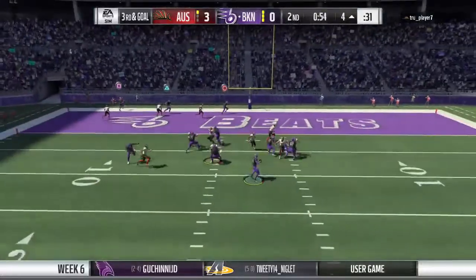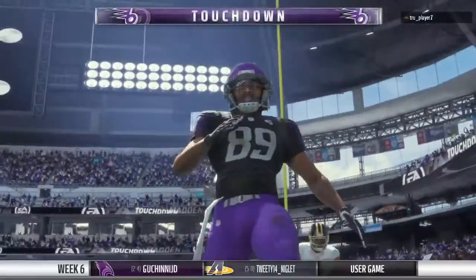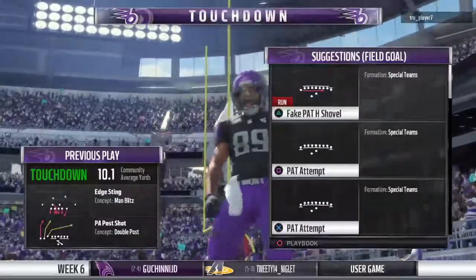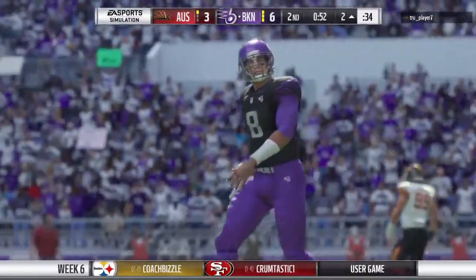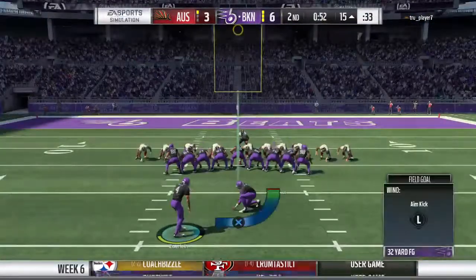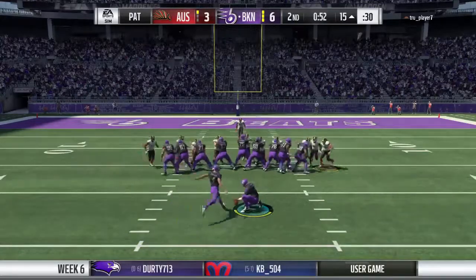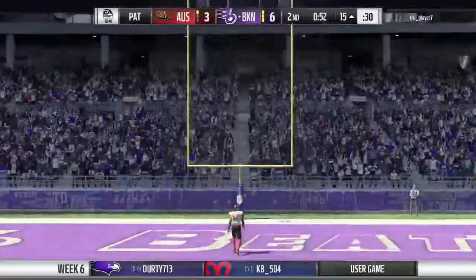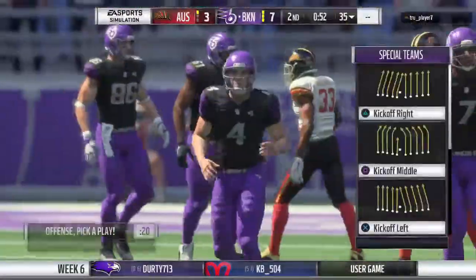Play fake, Mariota, and it's caught. Touchdown. Doug Baldwin, his first touchdown on the year, and his guys are able to strike for 6. And while that touchdown does not give them an insurmountable lead, it's still a lead, and that always feels good to a team.